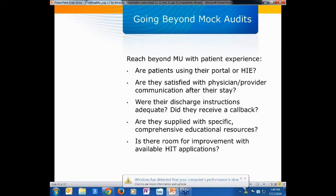And lastly, for hospitals and eligible providers to really evaluate, is there room for improvement with the patient portal or their EHR, the different HIT applications that we're using? Are there areas where there could be workflow improvement, or areas where we could encourage our patients to express that they've had a great experience? And that's ultimately what we're looking for.